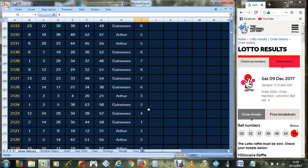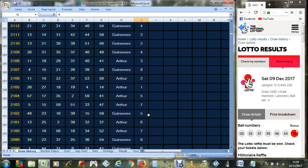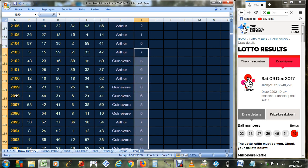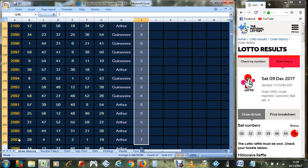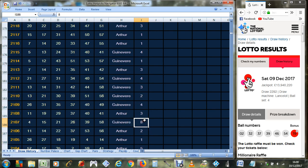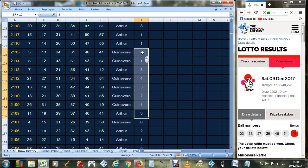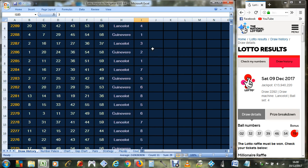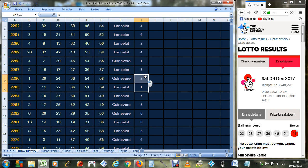Well, sometimes what they like to do is, for instance, you can see back in the 2080s they were using sets 5, 6, 7 and 8. Then they suddenly switched to sets 1 and 2, back to set of balls 8, and then they carried on with the lower sets. And I think that might be what's going to happen again. I think that they've gone to the lower 4 sets, switched back up to a high set, and now they're going to carry on with the lower sets.